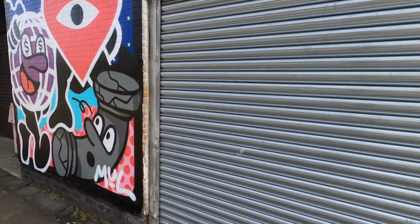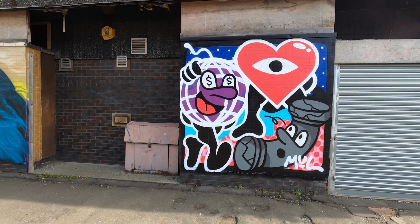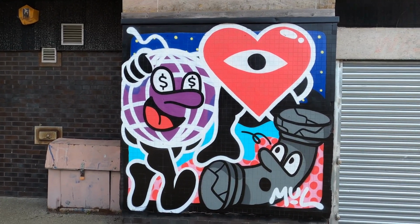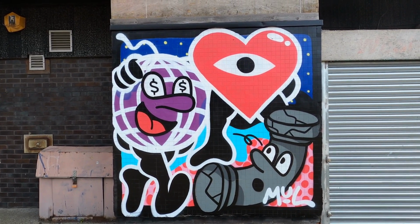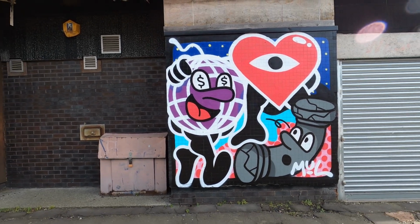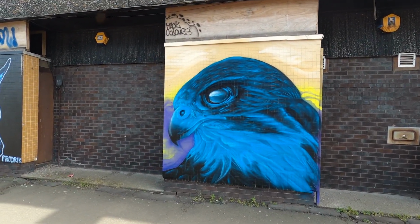Nice big shutter. Now this is sick. This is Mull Draws for Newcastle, who I'm a big fan of, man. I really like clean lines and characters and bright colours, so aye, I'm into it. Again, just a nice wee spot, man. Nice tiles to paint. I can imagine that's really, really nice to paint, actually.